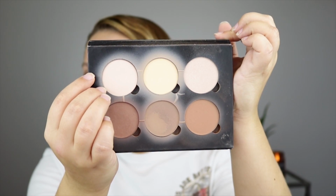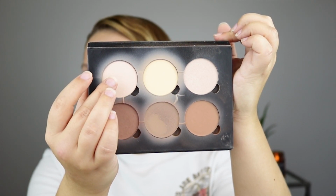Next, I'm going to add a little bit of this powder from the Anastasia contour kit, and I'm going to brighten up my under eyes as well as some other general parts of my face.